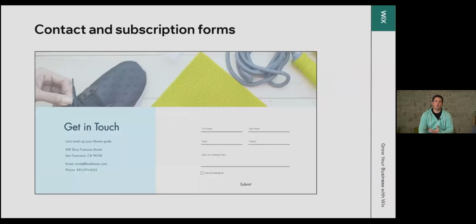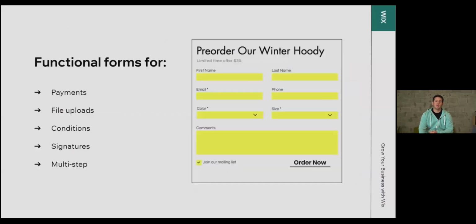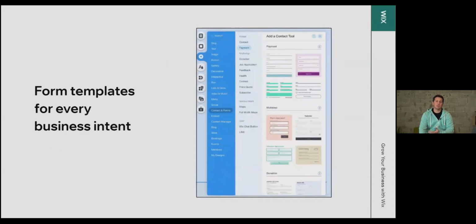Make sure to have clear contact and subscription forms. In Wix, we have really a lot of forms that you can do for any type of intent. Make the form as functional as possible. You can add payment. You can make sure that people upload files for HR and CVs. You can do conditions. What if someone leaves this subject and leaves something else? You can have e-signatures and multi-step forms in order to create much more time on site and more functional forms. We really have a lot of forms for every type of business, any type of intent.